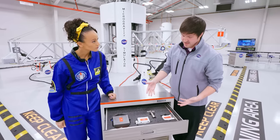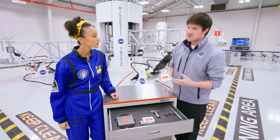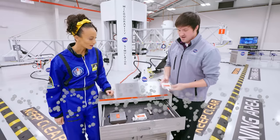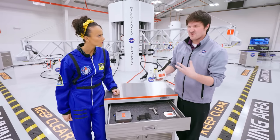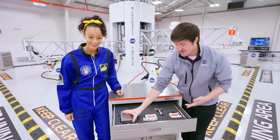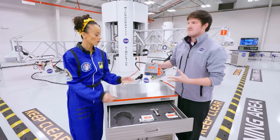We have something right here called the dust environment. This one is to try to capture micrometeorites and particles in space and dust and debris. Wow. We have this little one right here. It's an electronics module. It's for computers and stuff like that. Looks complicated. Yeah. But I'm gonna give you an easy one to deal with. It's called a vibration detection system. Whoa, what does that do?